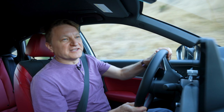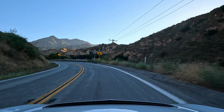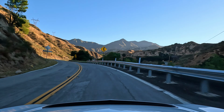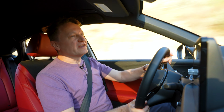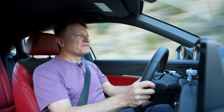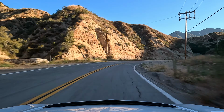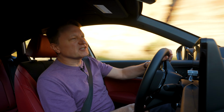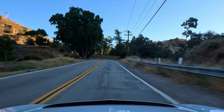This is my favorite place to test a car like this. You do get a little wheel hop sometimes if you're on it and you apply full torque at the higher end of the rev band. But what I really like about this car is the fact that it is so playful. Turn-in is really very, very good. It is very crisp. And everything about this car is really, really tight.